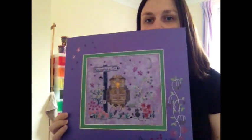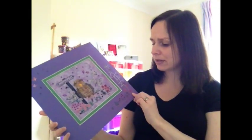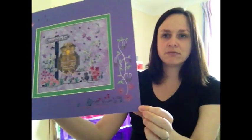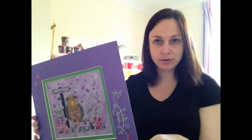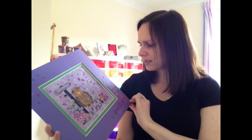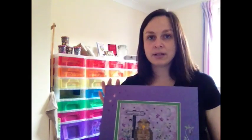So she took sort of elements of the stitching and added it to the outside of the frame. And I absolutely love it. I was so pleased when she showed me the pictures. I mean, you can't really see, just showing you on a video or even putting it up on Instagram, you can't really see the detail in it, but it's such beautiful work. And I would definitely recommend checking out her Facebook page.